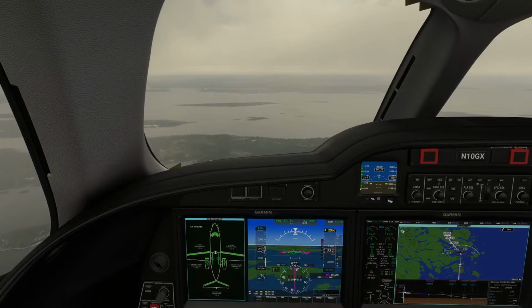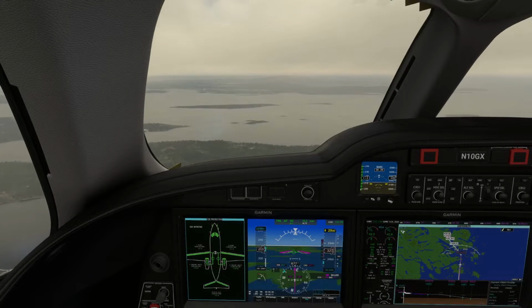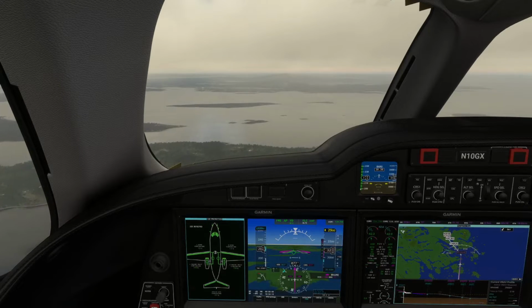And there it is, right out in front of us. That is Acadia National Park. The island. The city of Bar Harbor is going to be on the other side.